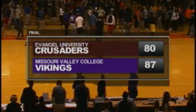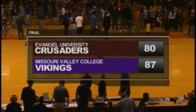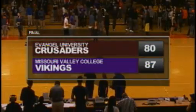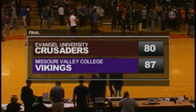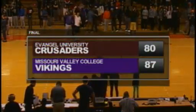Rebounding, 34-31. Everything was pretty close. Vikings shot 55%, 47% for Evangel tonight. At the free throw line, 18 out of 24 were the Crusaders. The Vikings 16 out of 23, but I believe the Vikes hit 7 of their last 8 free throws.